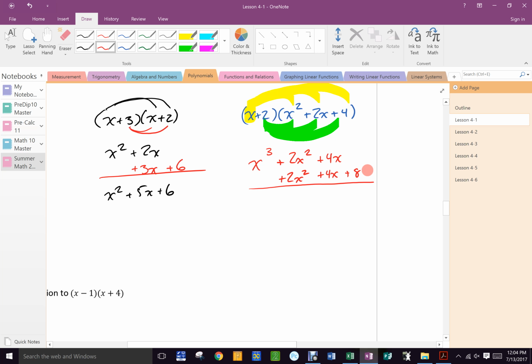Do you have to do this? No. But I have found in 20 years of teaching, this really helps kids when the polynomials that you are multiplying together get bigger. Use it, don't use it, I don't care. It's up to you. So the answer is, of course, x cubed plus 4x squared plus 8x plus 8. Okay?